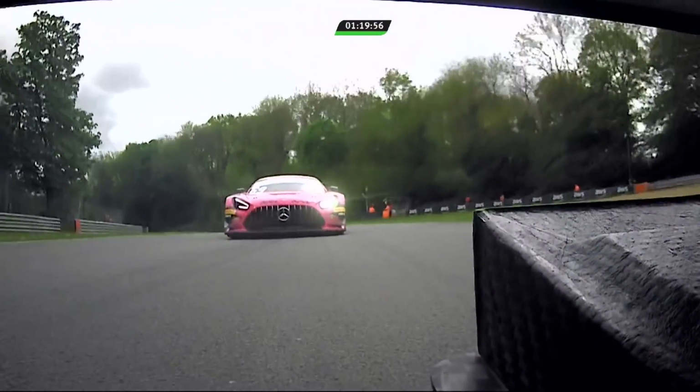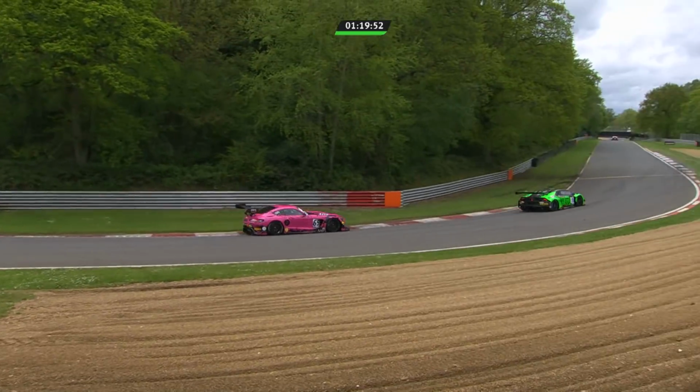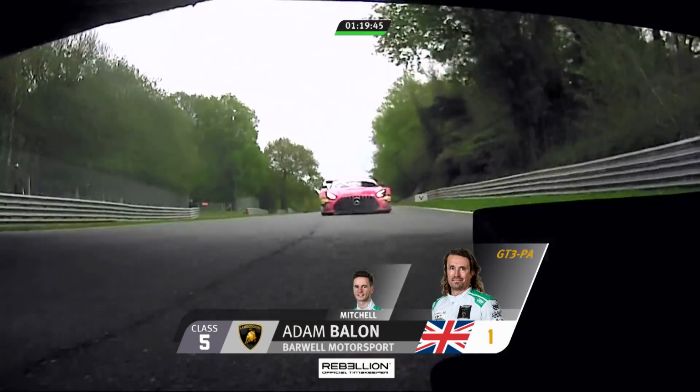Cottingham keeps looking at all of the same places, but they're not working, are they? I know he's hoping to force a mistake out of Ballon, but he's going to have to get really inventive here if he's going to actually make a move. Yeah, the move at Paddock starts now. Good run out of Sterling's. Do not make a mistake.